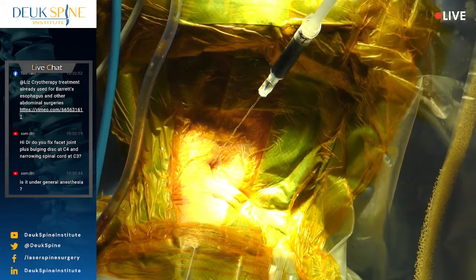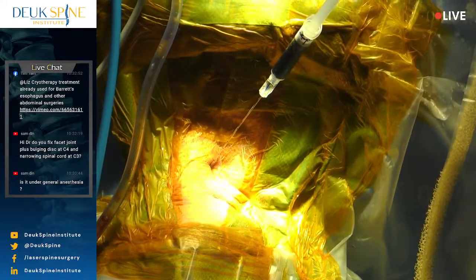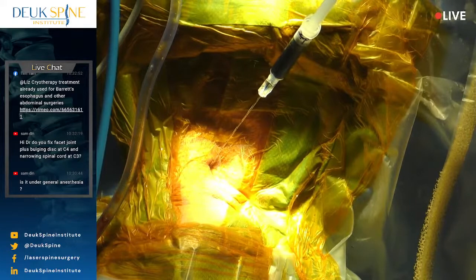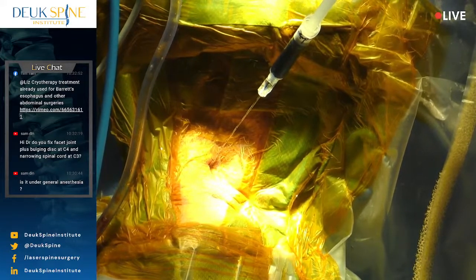Can we tune down the exposure a little bit? Two, three, four, five, six, seven. We are at C6-7, everyone agree? All right. And you can see the dye that I injected, it actually leaked out to the side of the spine through a tear on the side. And that's really good because today we got to see a front tear, a back tear, and a side tear.